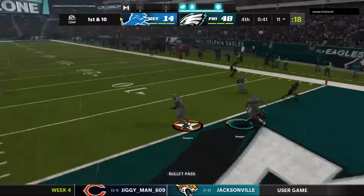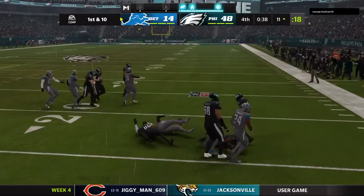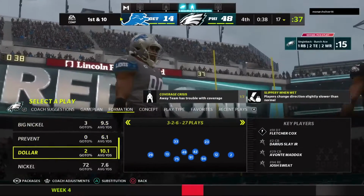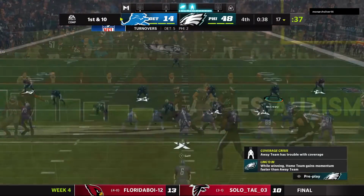They're trying for Rager, but it's intercepted. A great read, and it's picked off. And the Lions are going to get the football back at their own 17. Those INTs all sting, but you throw one in the red zone, I think especially as a rookie, maybe it stings a little bit more.